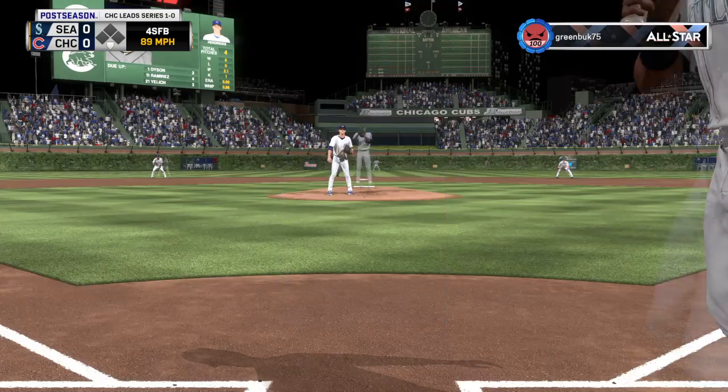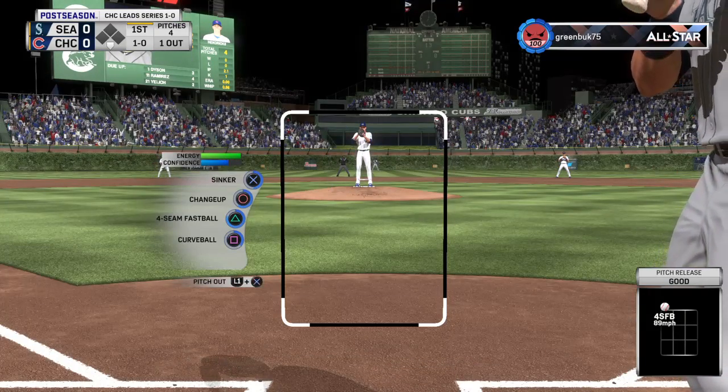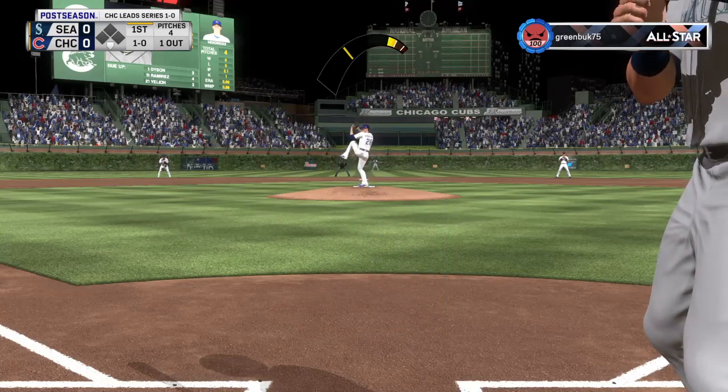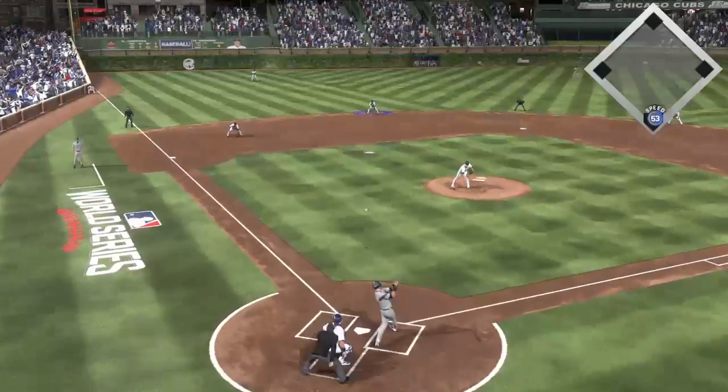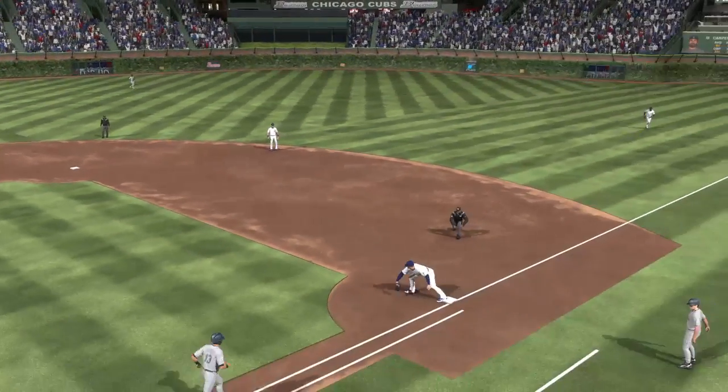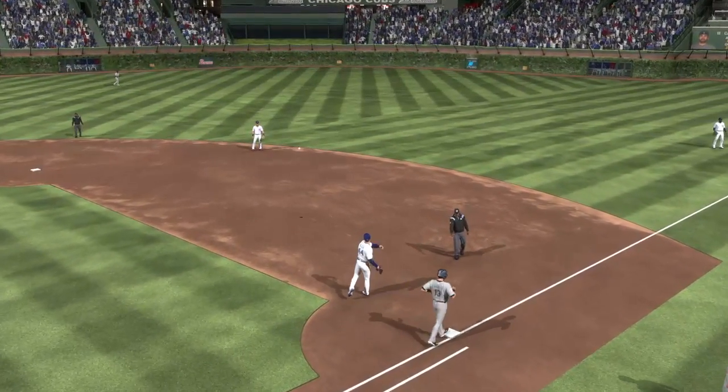Matt Carpenter comes on with one away as he looks at a ball. It's 1-0. And with the cold winter just ahead, you can really start to feel it in the Chicago air. 51 degrees at first pitch. Throw in time at first for out number 2.